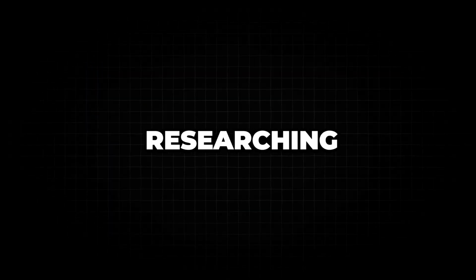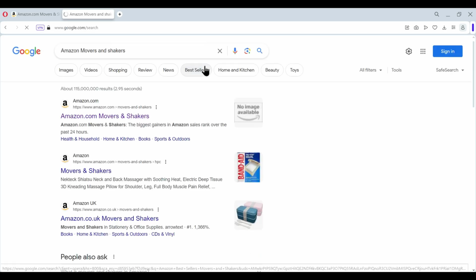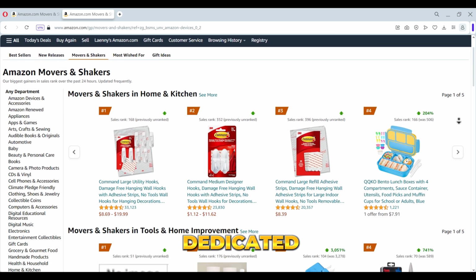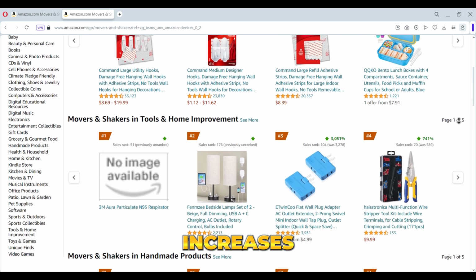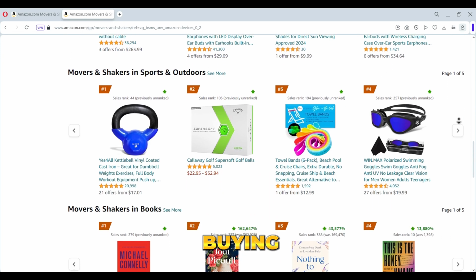The first step is researching trending Amazon products that are in high demand. To begin, open your web browser and search for Amazon movers and shakers on Google. Click on the first link that appears, which will take you to the Amazon Movers and Shakers tool. This tool is a dedicated page on Amazon that showcases the products with the highest sales rank increases in the past 24 hours. These are the hot items that everyone's talking about and buying like crazy.